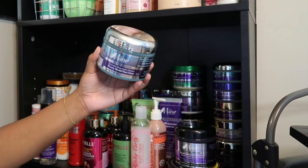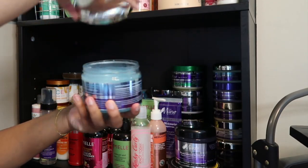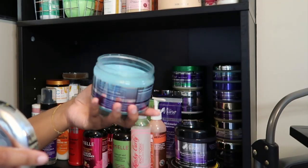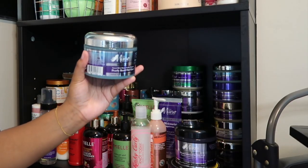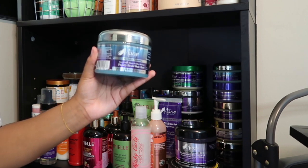Next, I have the Tropical Moringa Braid Out Glaze. This is one of my faves. It is just so good. I have used this one before, but there's still a good bit that needs to be used up. I love the Braid Out Glaze. This was definitely something I used a lot early on in my natural hair life.